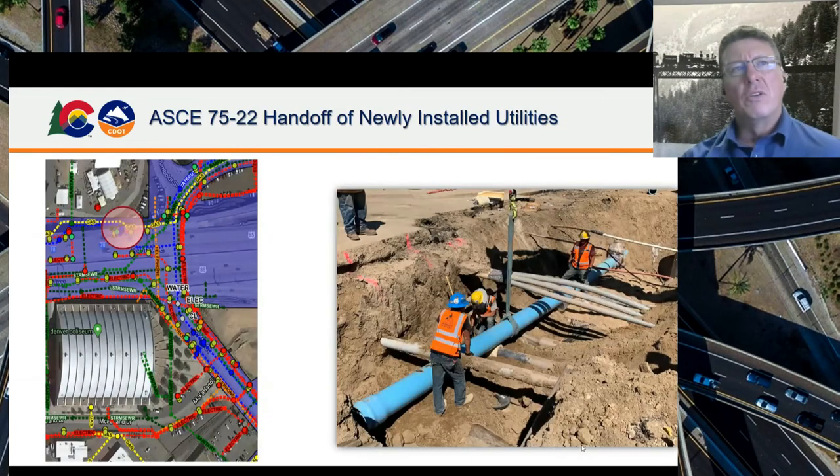On the left, you can see we take our data, we move it out to the digital platform and send it out in the field. As we're relocating, we're collecting these as-builts. You can see the little dots on there as far as the test holes that we've achieved during construction.